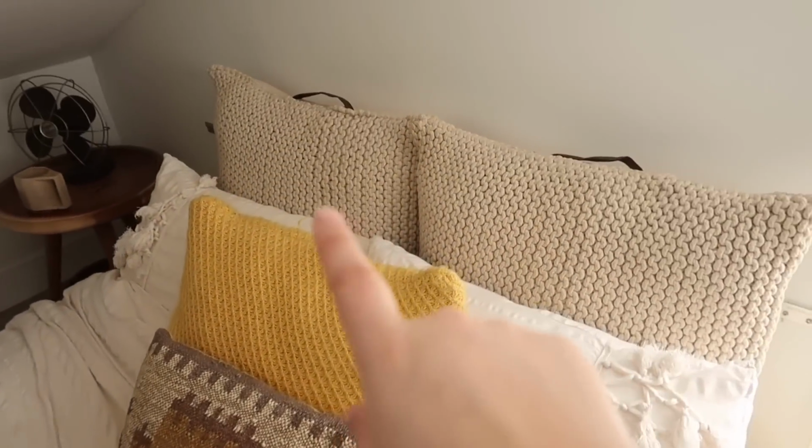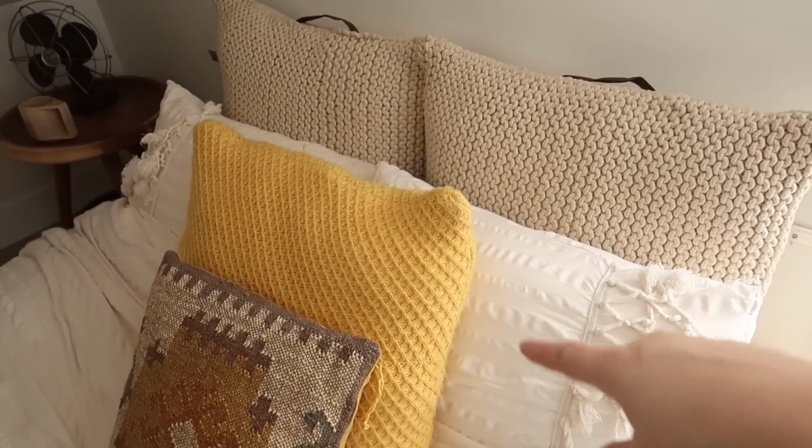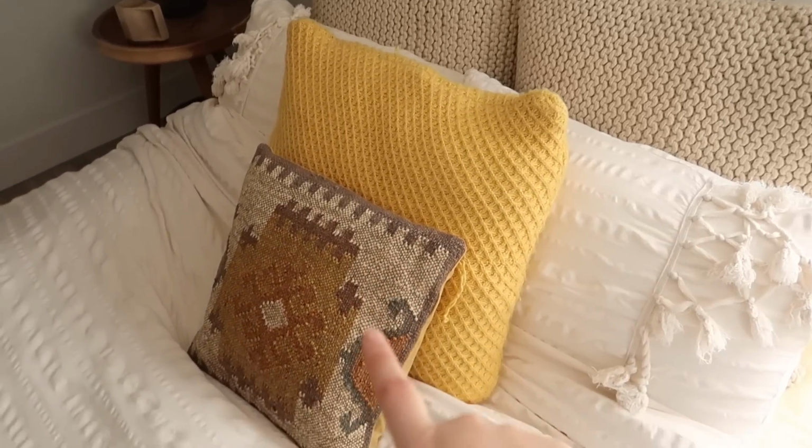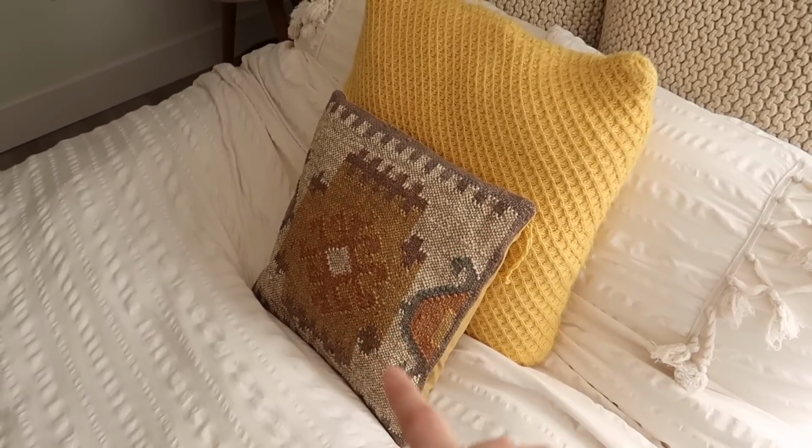The pillows at the back here, which I use kind of as a headboard, those are from HomeSense, again, Urban Outfitters. This is from Target. This is from a vintage store, the same one that I first showed you, the curated tribe one.